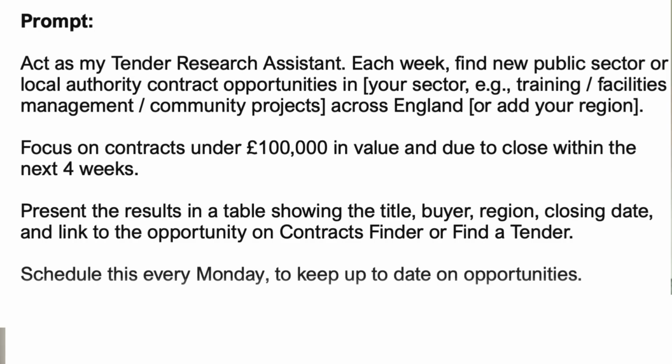Focus on contracts under 100,000 in value and due to close within the next 4 weeks. Present the results in a table showing the title, the buyer, region, closing date, and link to the opportunity on Contracts Finder or Find a Tender. It's probably not going to be on Find a Tender if it's under 100k. However, schedule this every Monday and you'll never miss an opportunity ever again. However, keep checking in with AI to make sure that's being done.